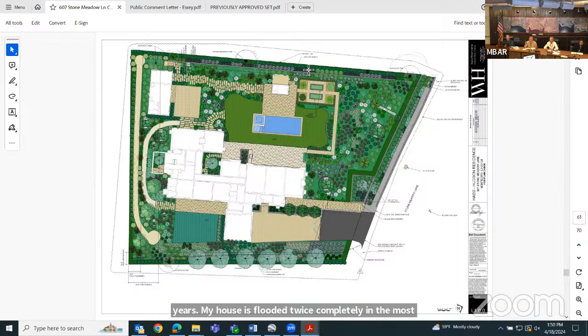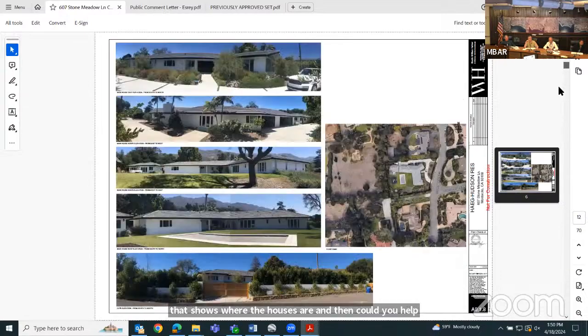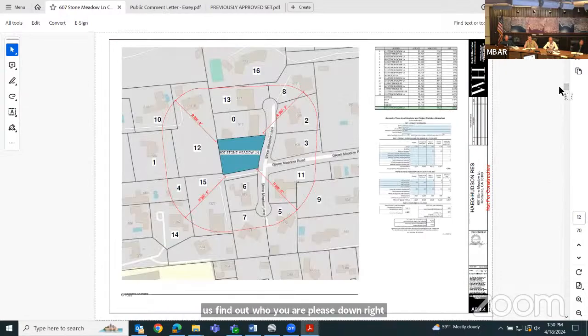Can you stop for a second? Can we go back to that study that shows where the houses are? And then could you help us find out who you are, please? Oh, down right there. You're number 5. Okay, so 5, 6, and 7. All the water here drains all the way down. Tracy, can you use the mic? Thank you. So my house is 5.